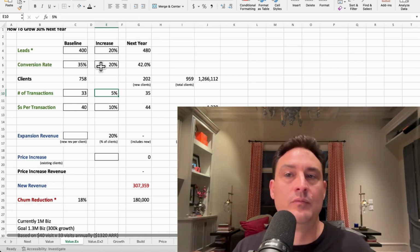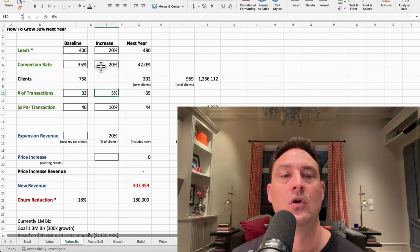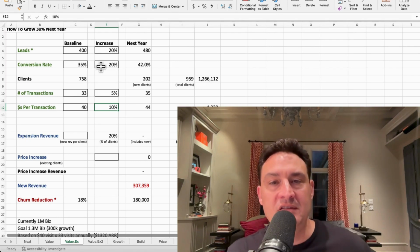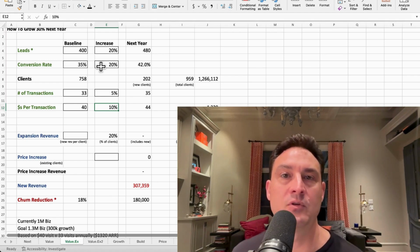We're doing just a little bit. We're showing up a little more frequently, in this case, only 5% more. And then we're raising the price we're selling. So when we write an estimate, we're writing our estimates at 10%. So it's the equivalent of a price increase, but not on the existing client base, just to the new clients. So we've increased the pricing 10%.